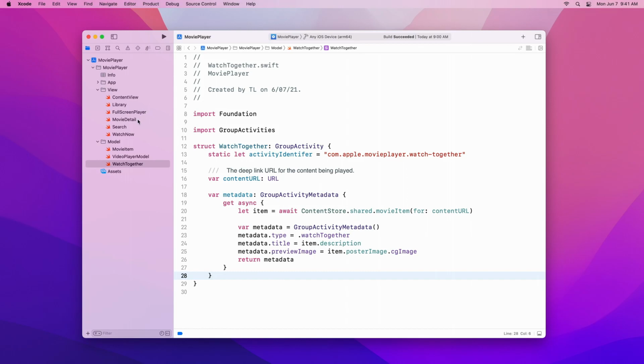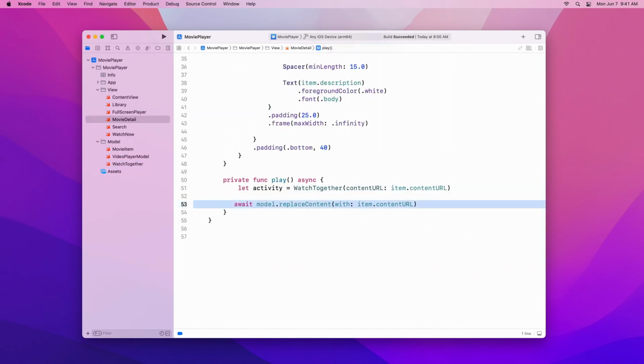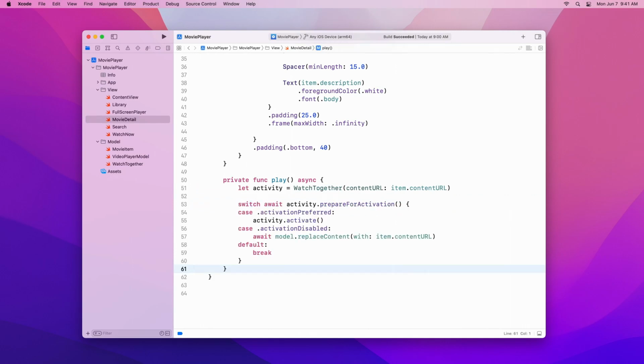Next, we need to hook up our play buttons. In our play function, we'll create a new activity and call prepare for activation on it. This is when the system presents that confirmation dialogue you saw earlier. You can call this without any extra conditionals. It'll return immediately if the user is not on a FaceTime call.